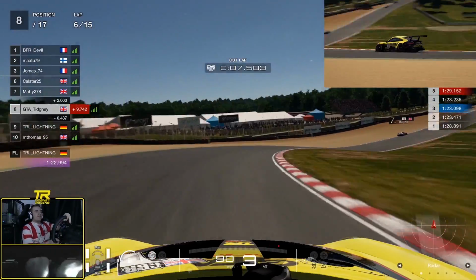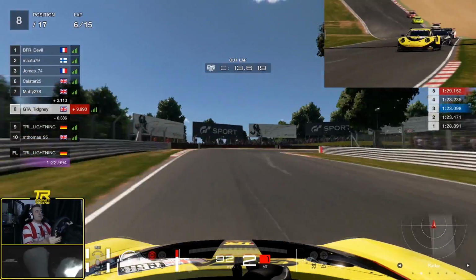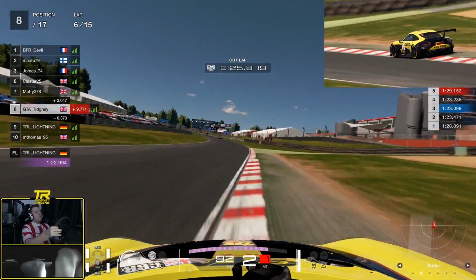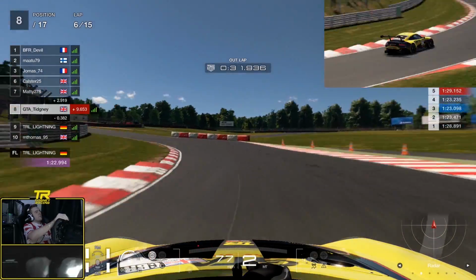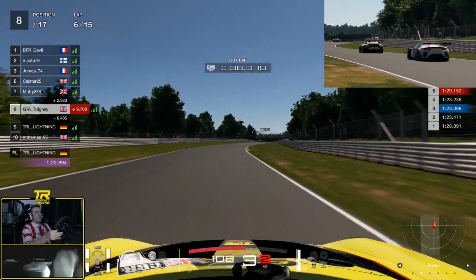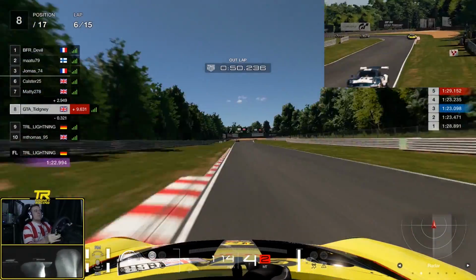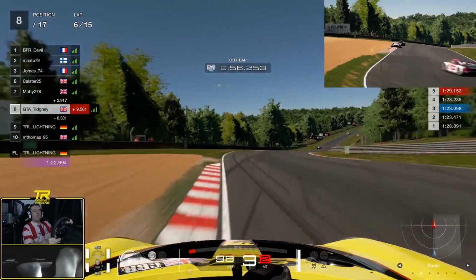So let's fast forward here and look at that gap. Look at the clean air. So obviously at this point it's just hammer down. Let's go, or hammer time should I say. Let's go do this fast lap, because if we get this fast lap done, obviously with fresher tyres, we should get round fast. We should be able to undercut Matu and potentially undercut Devil as well.